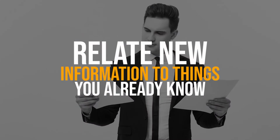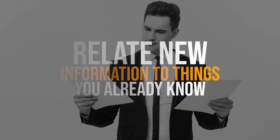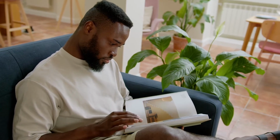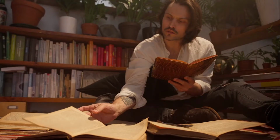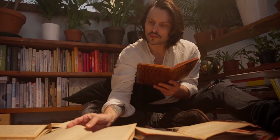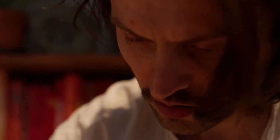Relate new information to things you already know. When you're studying unfamiliar material, take the time to think about how this information relates to what you already know. By establishing relationships between new ideas and previously existing memories, you can dramatically increase the likelihood of recalling the recently learned information.